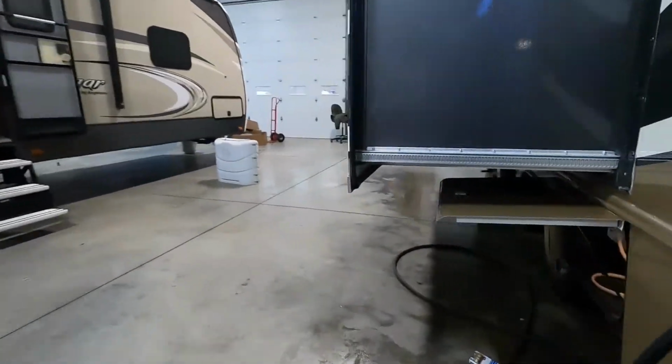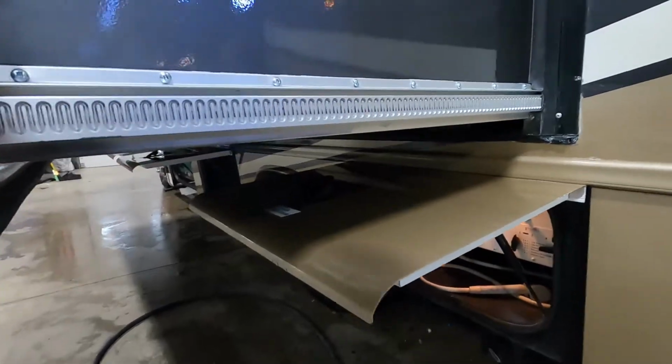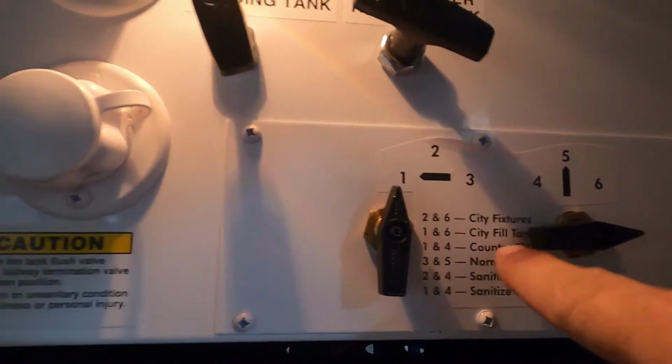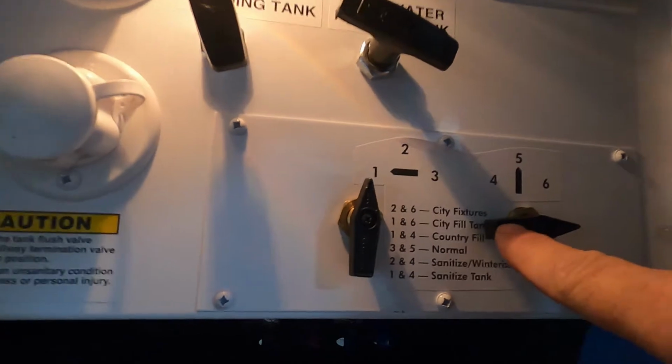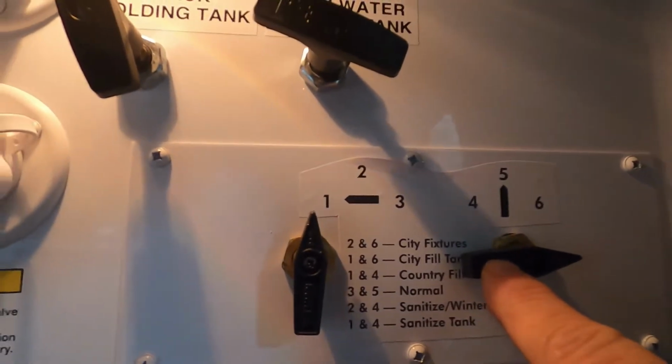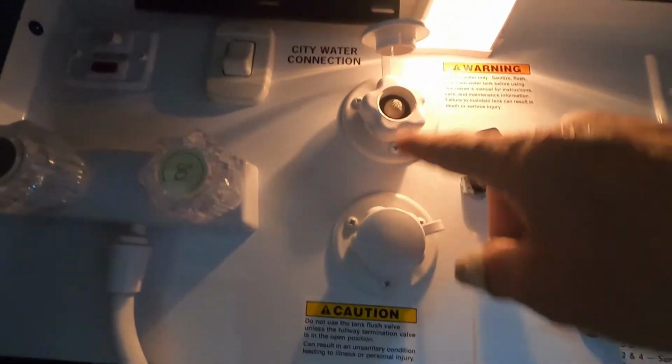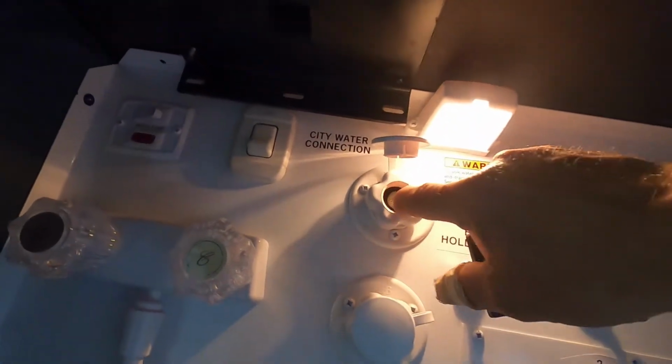Now let's say we're going to go camping, and we're not going to use city water. We're going to go dry camping somewhere. Well, in that case, you're going to do two steps. You start with city fill tank. It's going to be at 1 to the left and 6 to the right. At the same spot, you're going to go ahead and fill your tank.